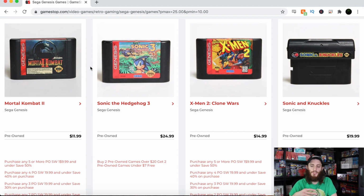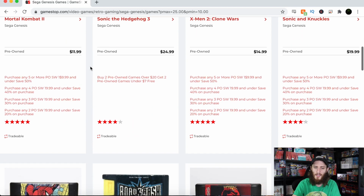Next we've got X-Men 2 Clone Wars for $15. That's a pretty good deal. That's a fun game, and I think that would be worth it. I'm interested that Sonic and Knuckles is actually $20. That kind of surprises me. But, I mean, Sonic the Hedgehog was only like $8, $7, something like that? And now it's $20. That surprises me a little bit.